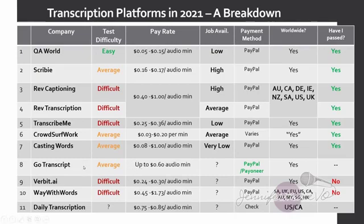This is a very good option for people who do not have a PayPal account, like people in Pakistan, because they also pay with Payoneer. I'm not sure what the job availability is like because I don't have access to the systems like I do with all of the other platforms. The pay is up to 60 cents per audio minute. It is worldwide. And no, I haven't passed the test. I haven't failed. I've only passed the first part. I didn't bother with the second part.